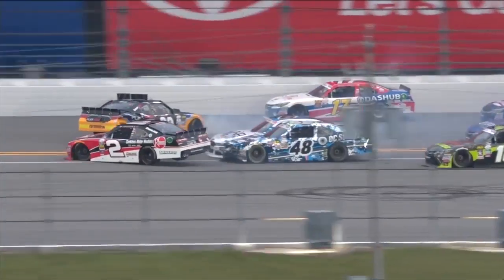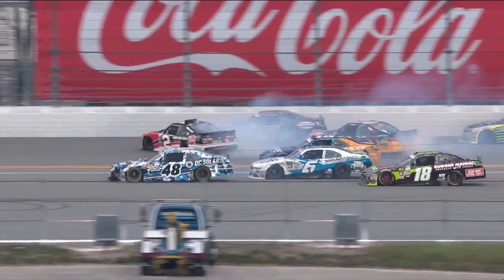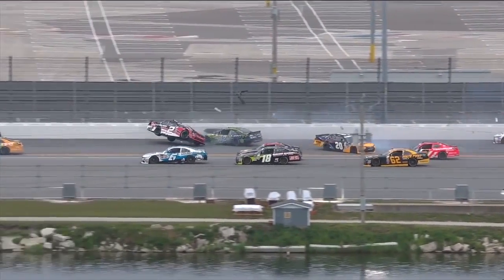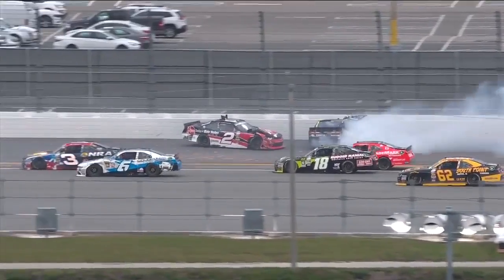Darrell Wallace Jr. does the best he can to regain control, but at these speeds, he loses control, gets into the 20, and then you start to see just back and forth. You see the 19 and Daniel Suarez as it leaves the screen, almost has it collected. The 2, great to see that car come back onto the ground.